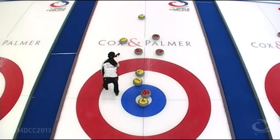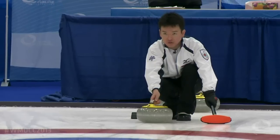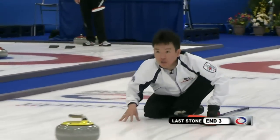Gonna run the yellow onto the yellow top forefoot and try and squeeze out the red. And try to defy physics, I think, unfortunately, for Japan. I don't think they'll get any drag on that yellow. Or enough drag. Last throw of the third end.